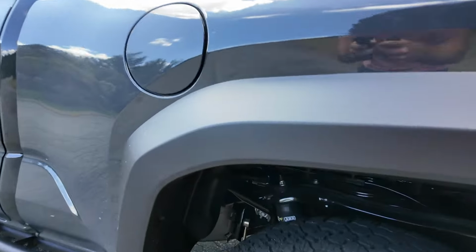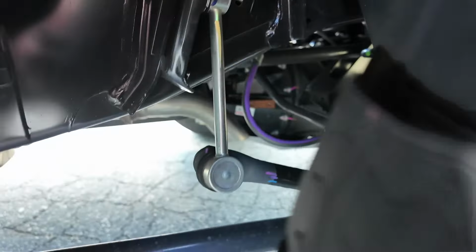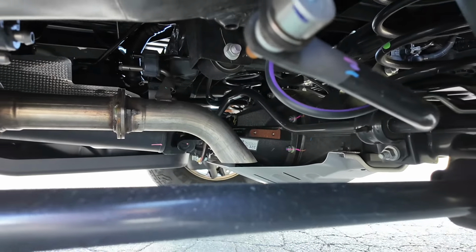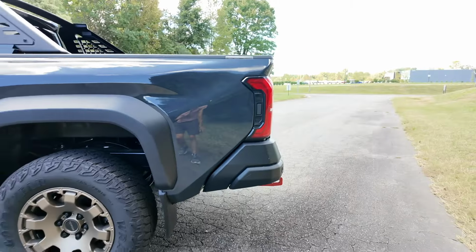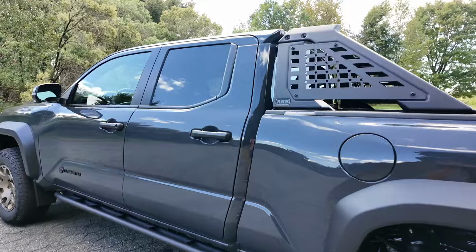And then you'll notice too that with the Trailhunter, you can see the ARB suspension in the rear. This also comes with the high clearance rear exhaust. So it actually dumps in front of the axle there rather than continuing all the way to the back, which is nice just to give you a little less items in the back to hit off-road.